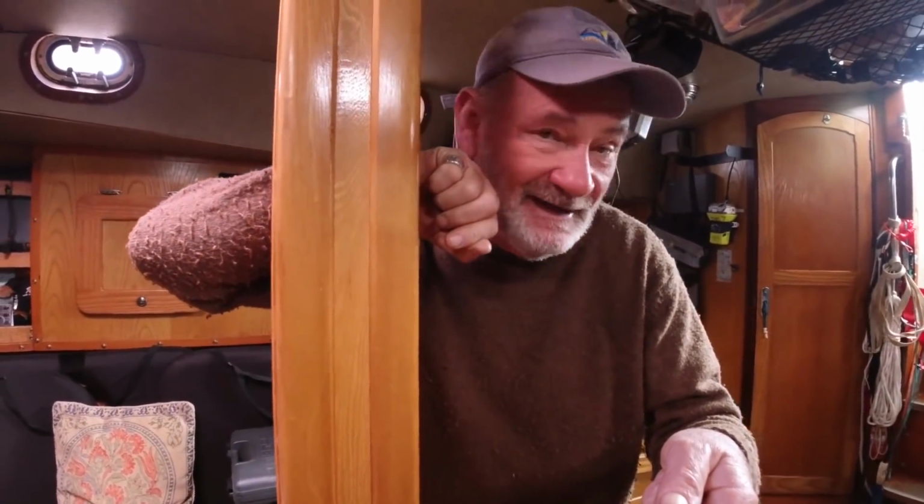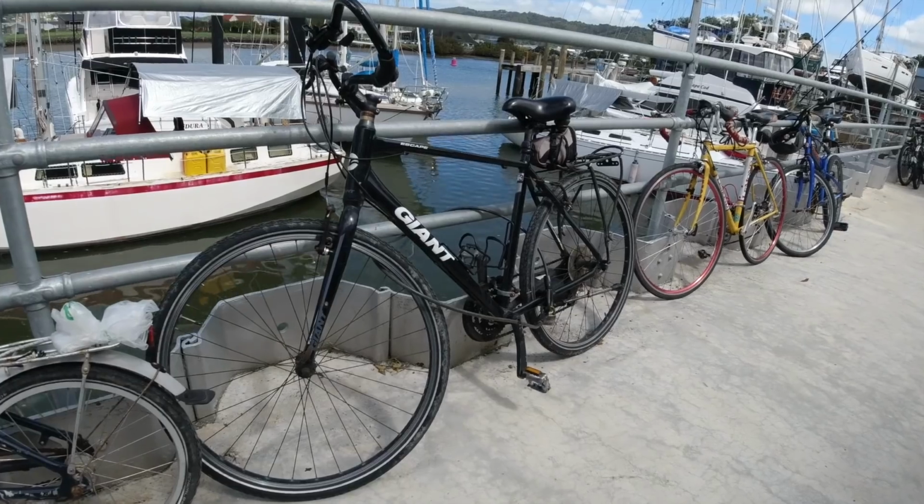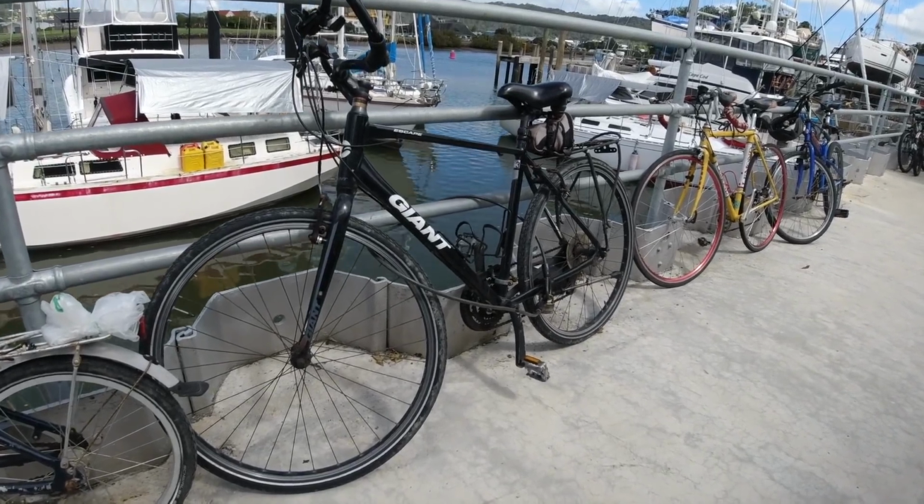So I've used more than I thought. I thought I had enough to do a proper oil change on her, but I haven't, so I'm going to have to go and buy some oil from town. Use the old bicycle. Time to mount up on my trusty steed.